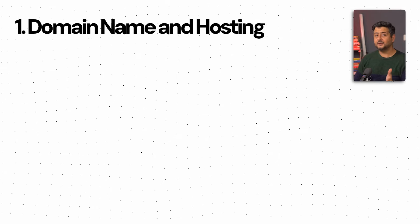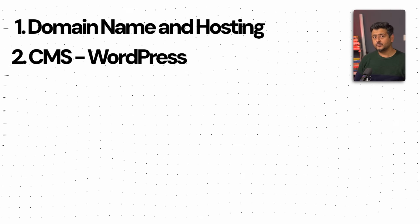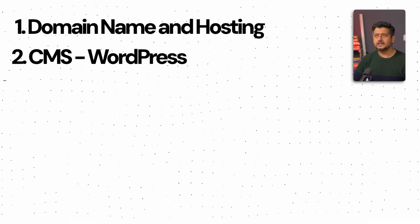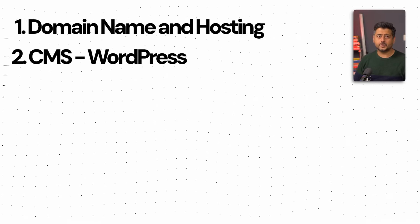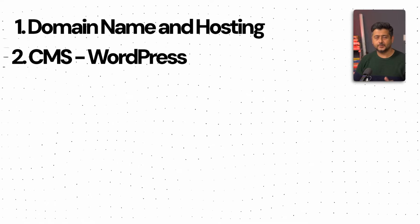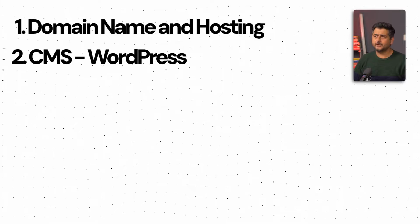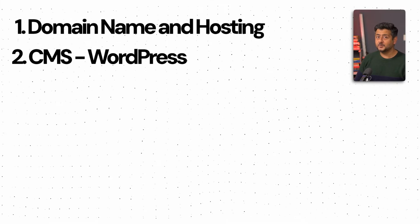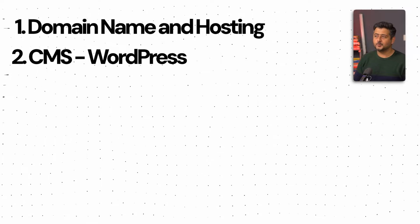And then after we have the domain name and hosting, we'll use a CMS. Now think of CMS as the piece of software that you'll use to manage the content. So instead of messing with code, the CMS will allow you to add new pages or customize the pages without having to mess with code. So the CMS we'll be using is the world's most popular CMS called WordPress, and around 44% of the entire world's websites are built on WordPress. So we are in safe hands with WordPress. That's what we're going to use.